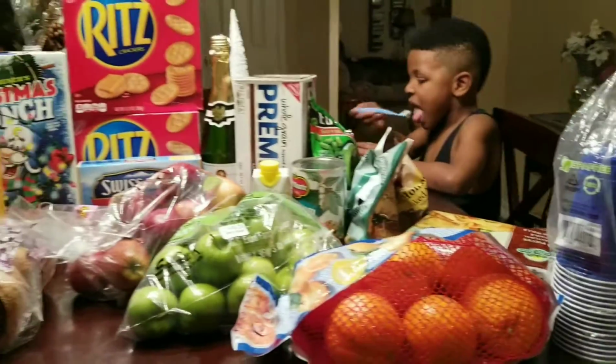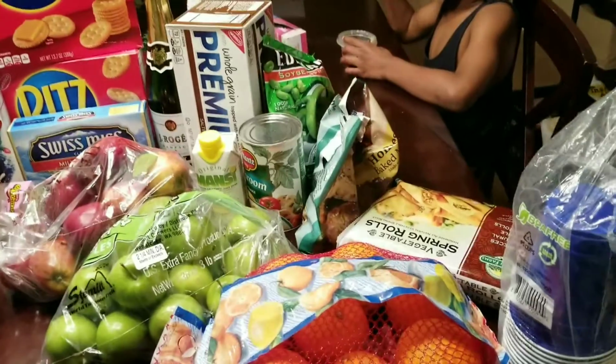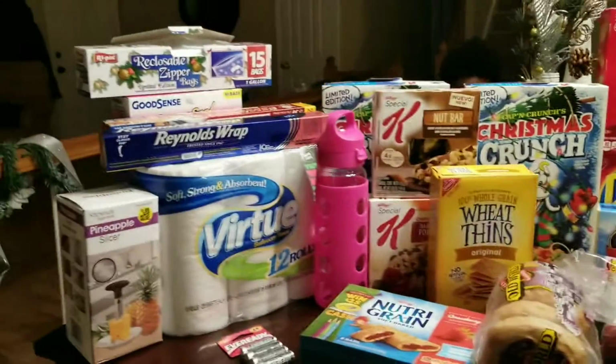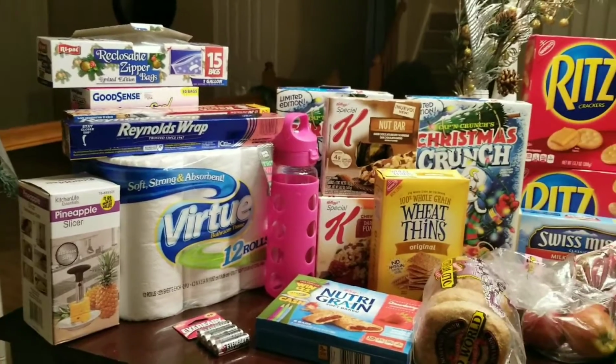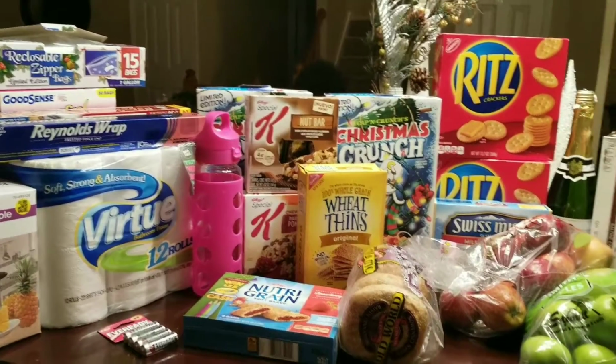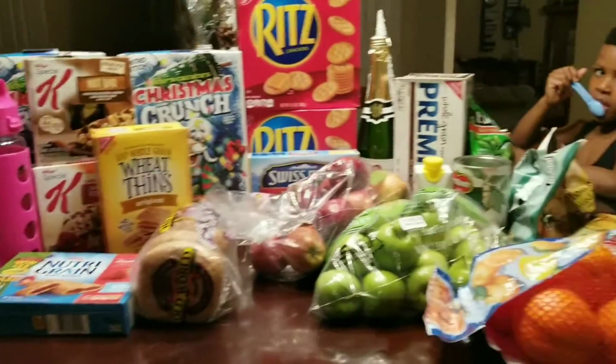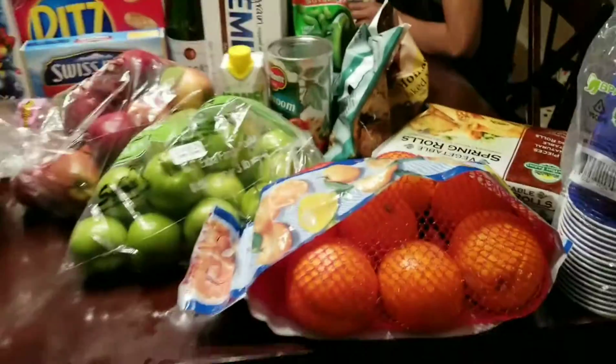For you newbies, this is a haul that I do from things I purchased at a store called the 99 cent only store to sustain and get good stuff for my really large family, but at a bottom dollar best price. So let's just jump right on into it.